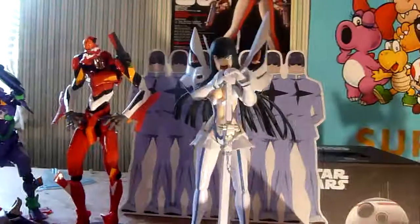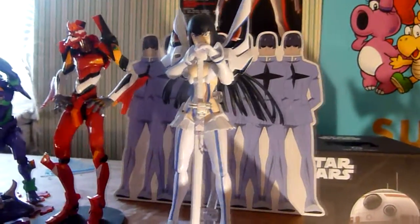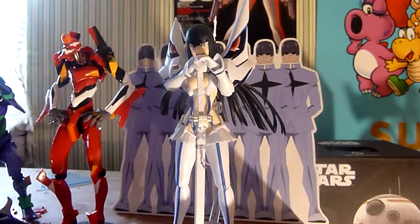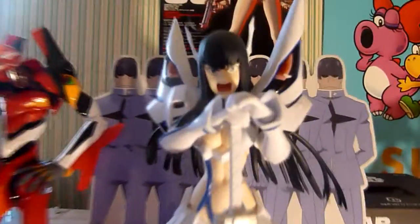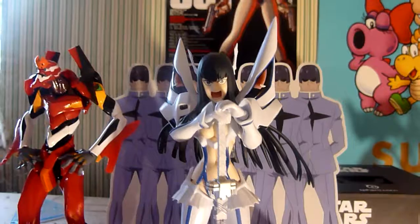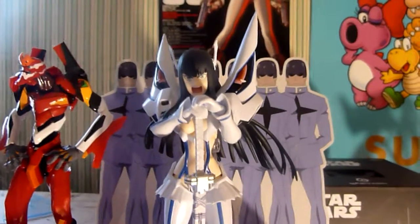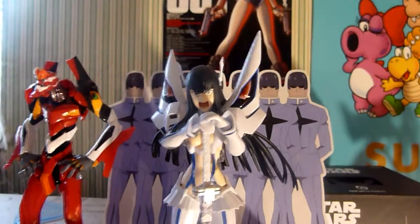Over here, this is the Figma Kill la Kill Satsuki Kiryuin figure, which is really great, although this figure was a bit of a conundrum, because in Kill la Kill, my favorite character is Satsuki Kiryuin, but I like the design for Ryuko Matoi much better. However, the Ryuko figure is ridiculously expensive now.